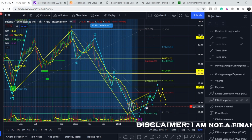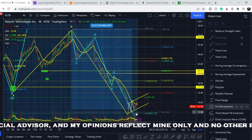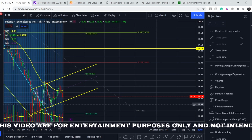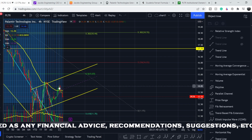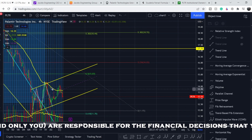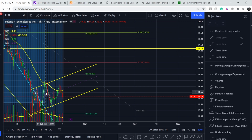So guys, let me delete the unnecessary tool. We have this consolidation phase, and it is quite an interesting structure because it is very difficult to make any assumptions about its waves. We have potentially a 3-3 structure at the ending wave, but we have a 5-5 structure on the previous wave. This means it is quite confusing to make any assumptions. Any breakdown will be forced, and in this case we have to wait until the market reveals itself.